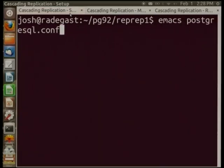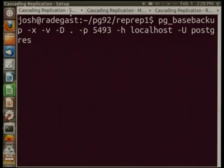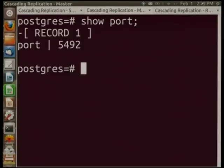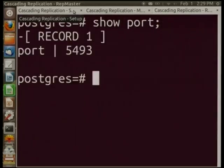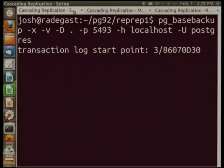Let's go ahead and, okay, so I'm going to do this command, which is pg-base backup. Sorry about the wraparound, but pg-base backup is the simple way to create a new replica, which you just say pg-base backup, you say copy the transaction logs, this is just V so we can see what it's doing, what database directory we're using, and where to connect to. And in this case, 5493, I'm actually connecting to the replica and not to the original master, because the master's running on 5492, replica's running on 5493. So I'm just going to go ahead and connect to that. And it's going to spend a couple of minutes copying files.